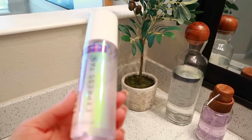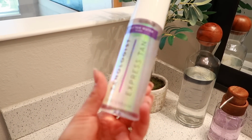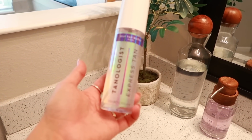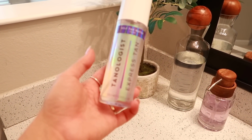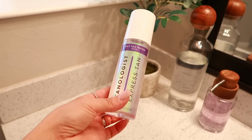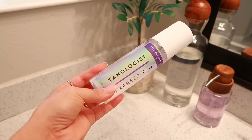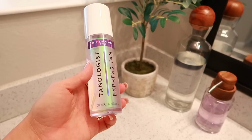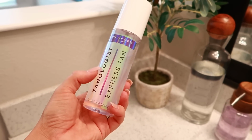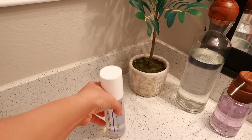And last but certainly not least, I wanted to talk to you guys about this amazing stuff right here. I have been looking for a nice sunless tanning spray to use for the upcoming summer season, and this is amazing. It is self-tan water spray, and it is in the dark color. It's by Tanologist. They sell a couple of different versions of this at Target. I've tried the mousse last year, and then this year I decided to just try the water. And I really love the way that it turned out.